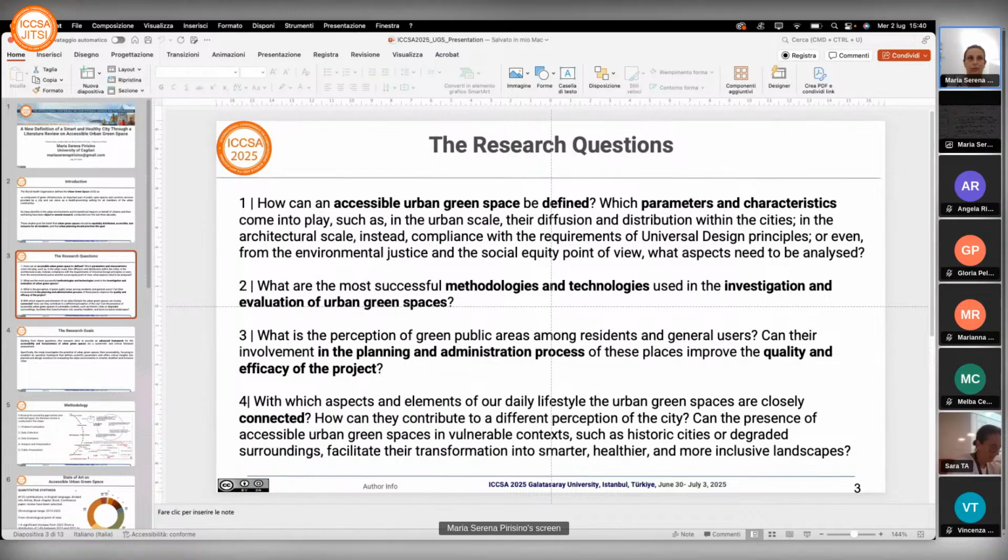That involvement is essential to improve the quality and the efficacy of the project. And finally, the fourth question is about the relationship between the urban green spaces and our lifestyle, and the relationship between the urban green spaces and the vulnerable context such as historical cities or degraded surroundings.